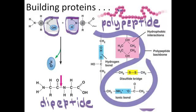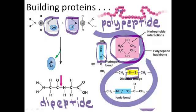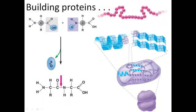So if I were to zoom in on a portion of the protein, I might find some amino acids on the inside of the protein that are hydrophobic, and they hide here where they won't be in contact with water. There are other groups that form weak hydrogen bonds that will hold that portion of the protein together. And there are stronger bonds still that form inside proteins. For example, this covalent bond right here between 2 sulfur atoms, or even an ionic bond formed over here. These strong attractions hold this part of the protein together, allowing it to have a very complex shape.